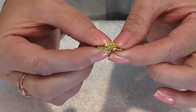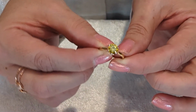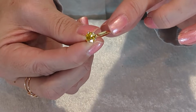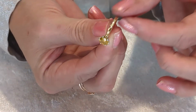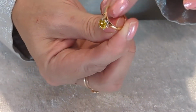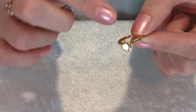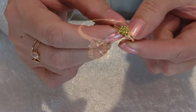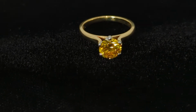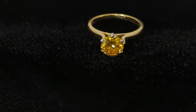And yes, it is a heavy carat at 1.04, and the actual ring is 18 karat yellow gold with, okay, let's just up this one more level, a platinum head. Yes, my dears, platinum head. Oh, isn't that just gorgeous?